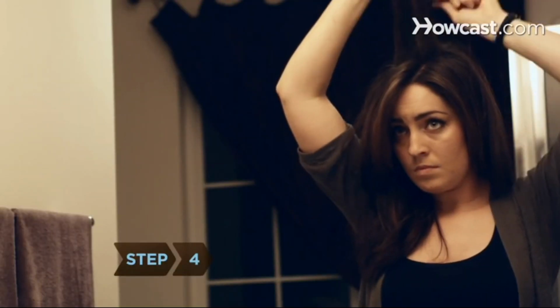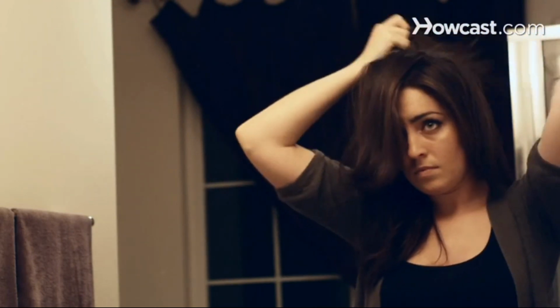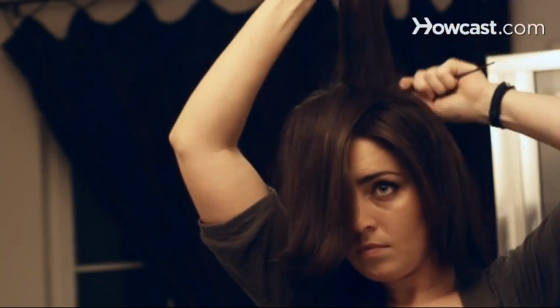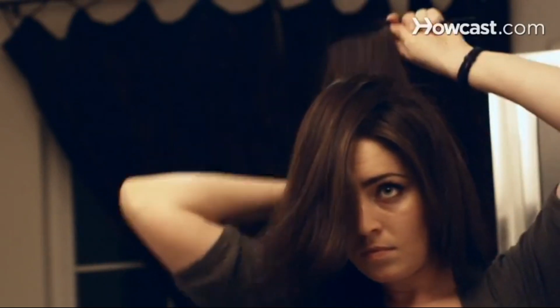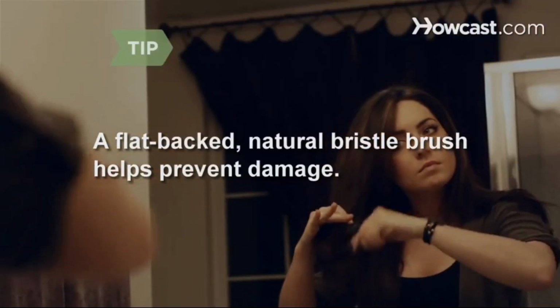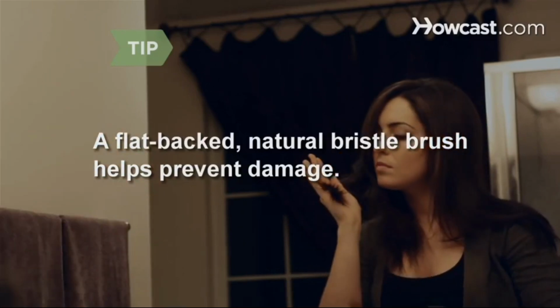Step 4. Hold the section straight up in the air with one hand. With the other hand, use a rat tail or metal comb to comb hair near the roots downward toward the scalp in short strokes along the backside of hair. Repeat for all sections. Prevent damage to overworked hair by using a gentle, flat-backed, natural bristle brush instead of a comb.